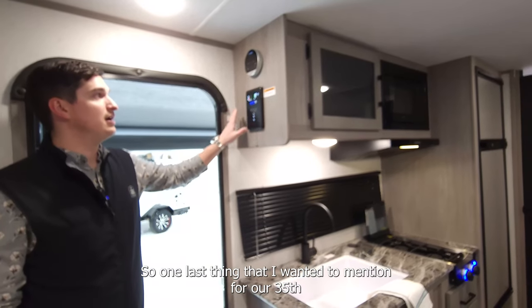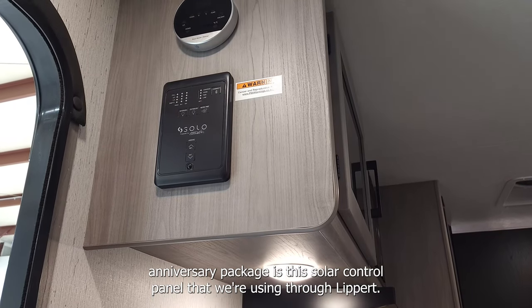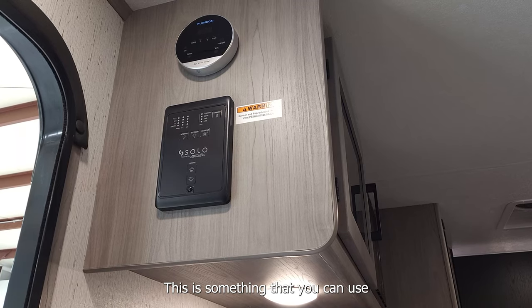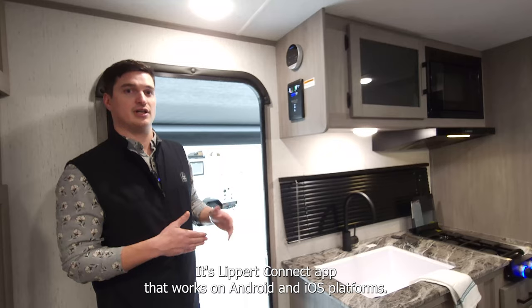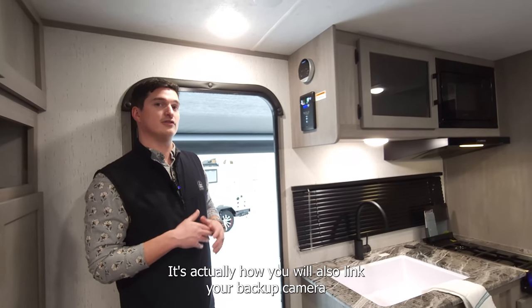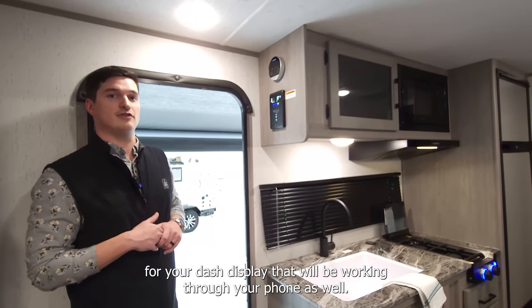So one last thing that I wanted to mention for our 35th anniversary package is this solar control panel that we're using through Lippert. This is something that you can use a lot of your functions of your camper through a smartphone app. It's the Lippert Connect app. It works on Android and iOS platforms. It's actually how you will also link your backup camera for your dash display. That will be working through your phone as well.